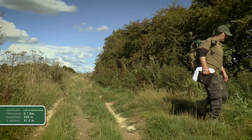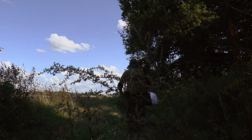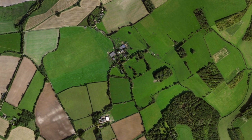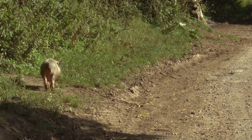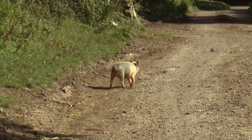As we continue down the path, we descend into the tucked-away hamlet of Buttermere. Buttermere has traditionally been a farming community, but in the late 19th century the amount of arable land declined, and by the early 20th century there was more grassland than arable, which in turn saw sheep farming decline and dairy farming increase.